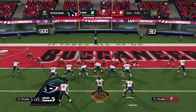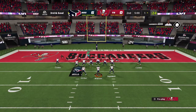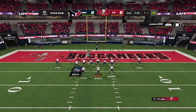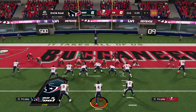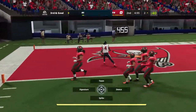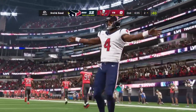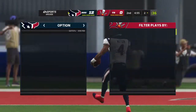Third and goal, a big play in this Super Bowl. Watson going to try and run it. You don't want none. You don't want none. And he's in for the score. Touchdown, Texans. Deshaun Watson, his 2nd touchdown of this Super Bowl. And the Texans continue to look good here in the first half of this Super Bowl.